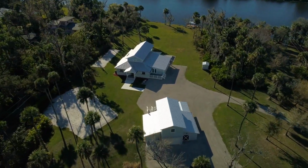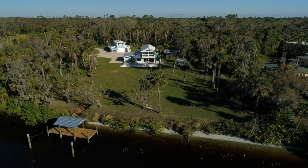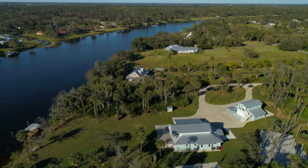Outside you will enjoy lots of open space, a covered boat dock along with 239 feet of river frontage leading out to the Gulf of Mexico and the Atlantic Ocean.